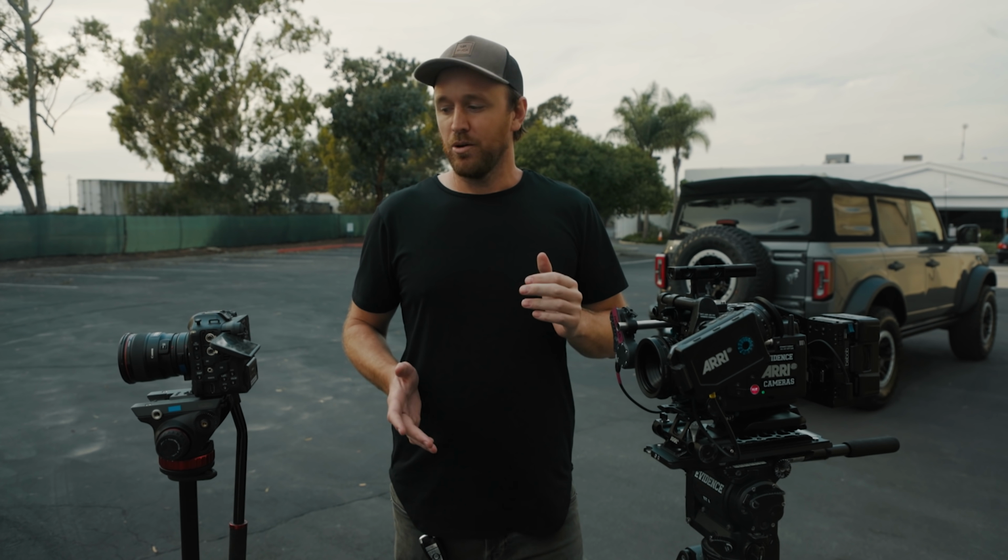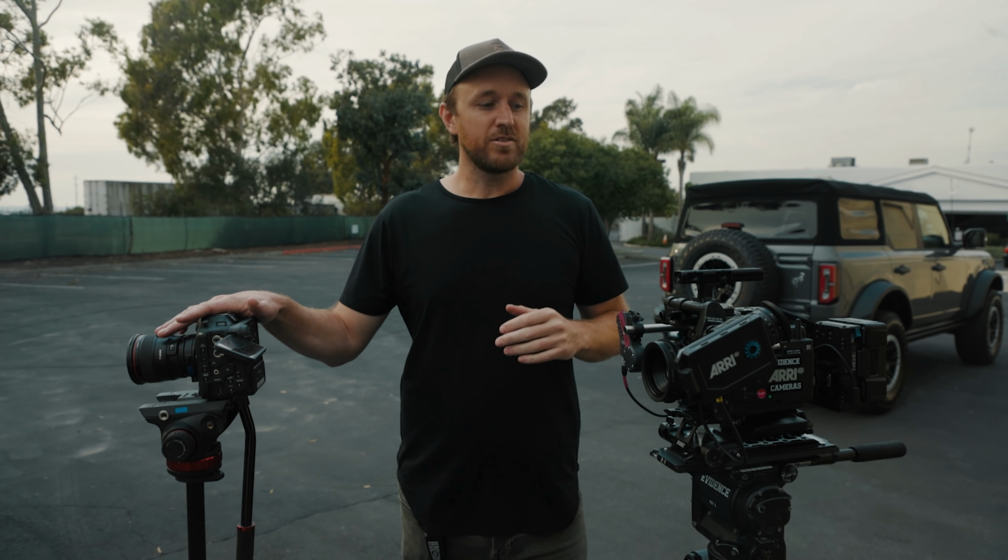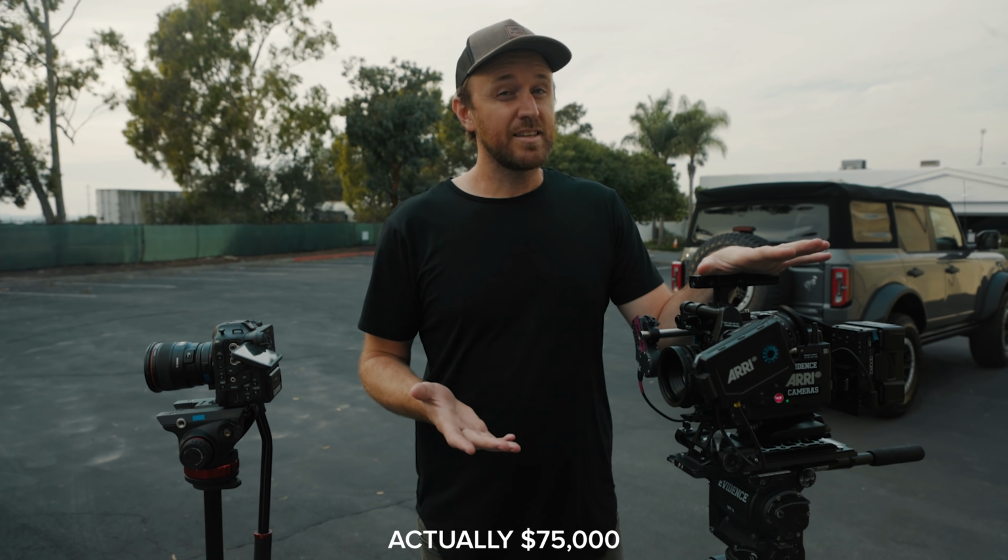And today we're doing a bit of a ridiculous test. I know, I get it. We have the Canon C70 versus the Arri Alexa Mini LF. So this is a $6,000 camera versus, I don't know exactly off the top of my head, I think it's probably around $60,000.